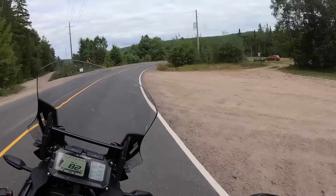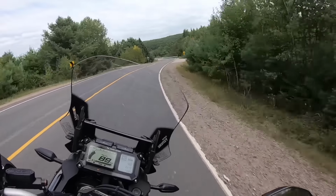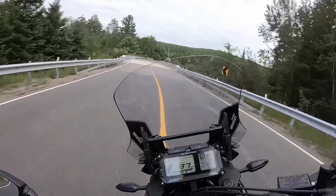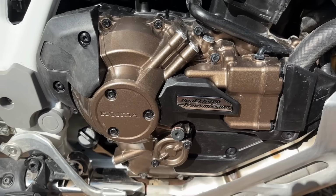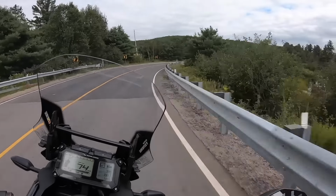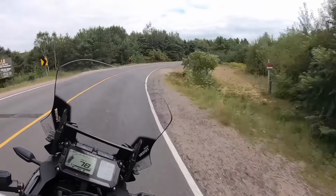Neither is better, it just depends on what you prefer. The Yamaha is more relaxed and the Honda more aggressive. Finally, the Africa Twin offers Honda's excellent DCT automatic transmission as an option. The manual is 20 pounds lighter, by the way. The Yamaha comes in standard only.